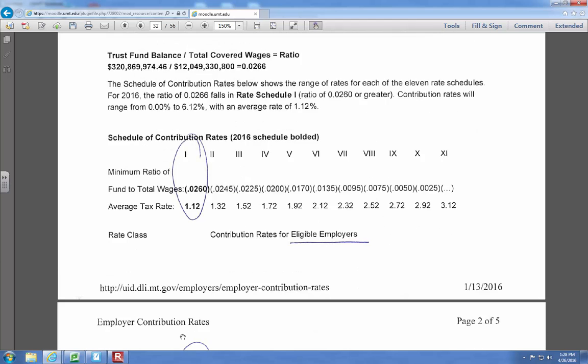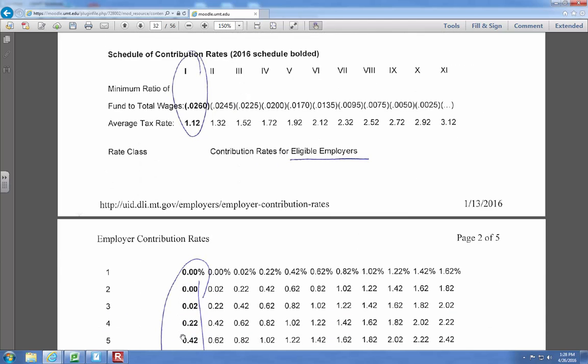The first thing is, which schedule are you under? And basically, this is what this 1 through 11 up here on the column headings is. The state of Montana determines which rate schedule we are using this year, and that's based upon how much money's in the trust fund. So in years where there's not very much unemployment, like now, and there's a high balance in the trust fund, they're going to publish a low rate schedule. In the middle of the recession in like 2008, 2009, we were up on Schedule 8 because there were a lot of people unemployed, a lot of pressure, and the trust fund balance was low. So you can't do anything about that.